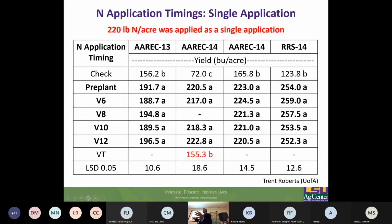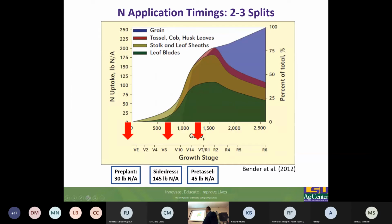So we can split. Let's see how the split works. Let's think about splitting 220 pounds nitrogen, how we can split it. We can put a little bit pre-plant. You see, it's not a starter, it's a pre-plant dose. If it is a starter, it's only 5 pounds, right? Pre-plant is 30 pounds. Then come back at the V6, V8 stage.